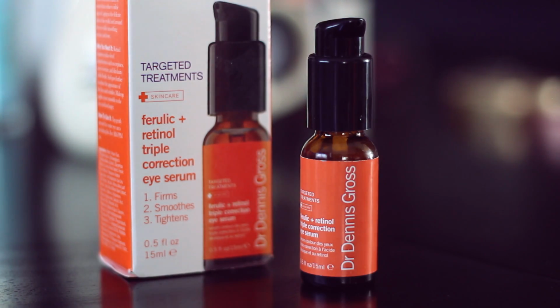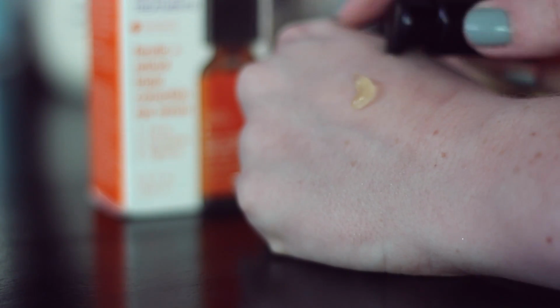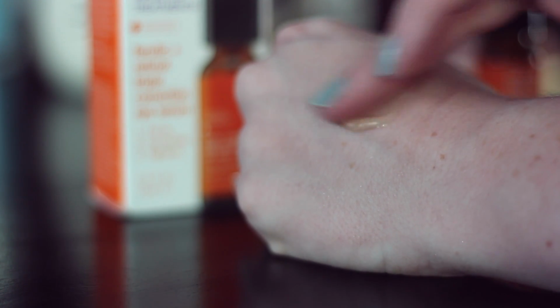For skincare, this item has been on my wish list forever because I think it has a best rating on Beautypedia, and that's where I heard about it. It's the Dr. Dennis Gross Ferulic plus Retinol Triple Correction Eye Serum. I like that it comes with a really nice pump that pumps out so easily. It's a liquidy gel consistency, and it is packed full of anti-aging ingredients, from antioxidants to retinol. It's also supposed to help if you have puffy eyes.